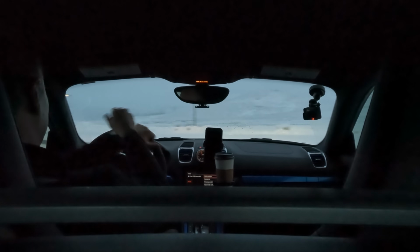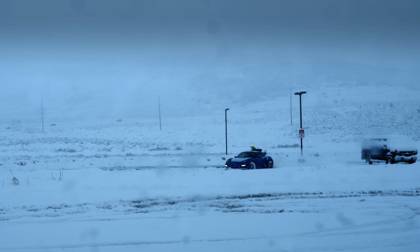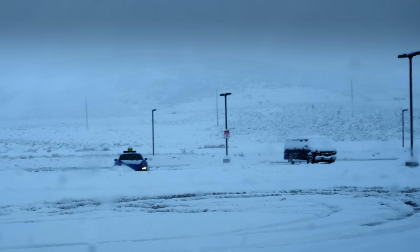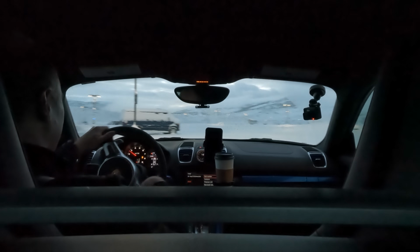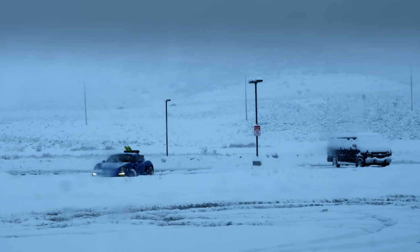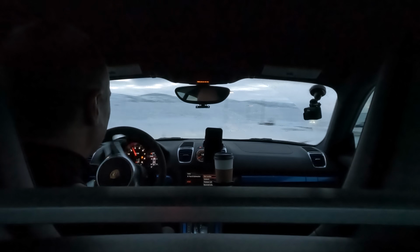It's just so satisfying doing the thing that everybody says you shouldn't and can't do. Drive your sports car year-round through blizzards. That's brilliant. These kind of conditions, all-weather tires are good for, but really you want to upgrade to winter tires.